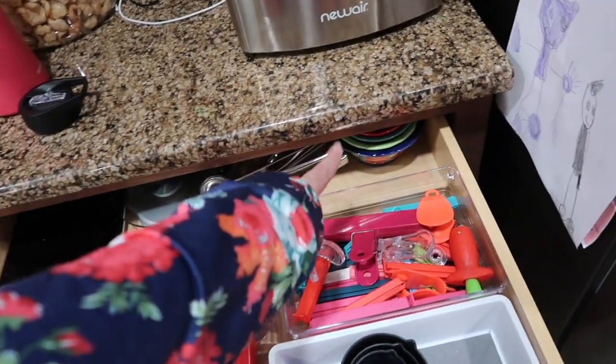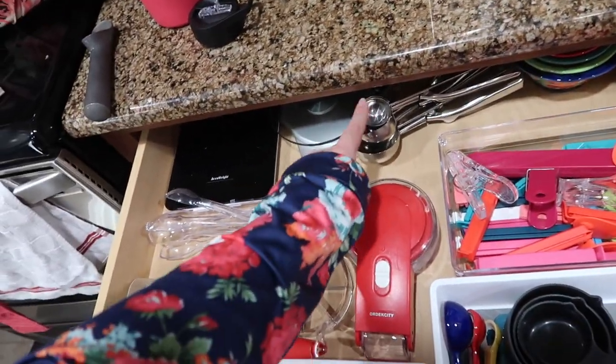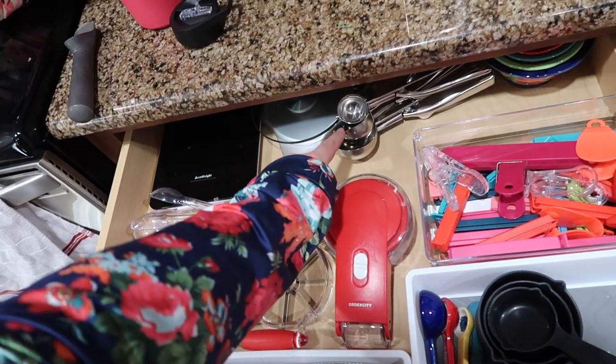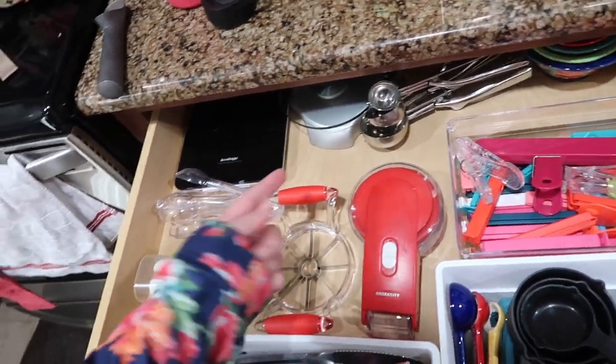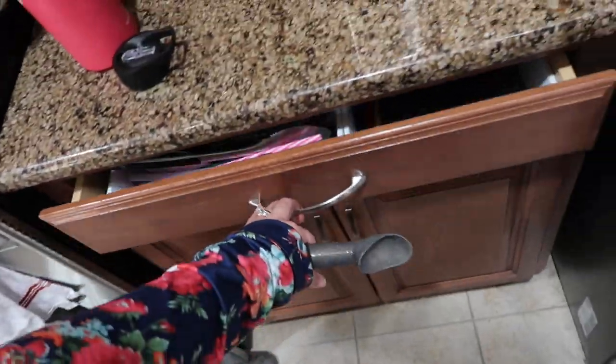My super cute Pioneer Woman measuring cups. But yeah, I have three different sizes. This one I find is a perfect size for cookies and stuff. This one's great for muffins. And then that would be good for ice cream. So I think I am going to go ahead and get rid of this. Yeah, that's gonna go in the get rid of pile.